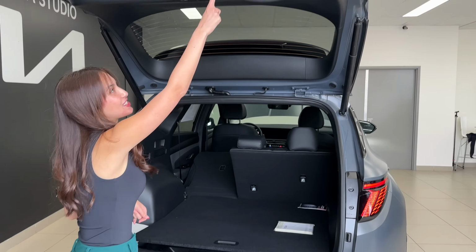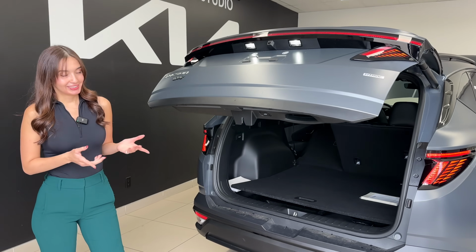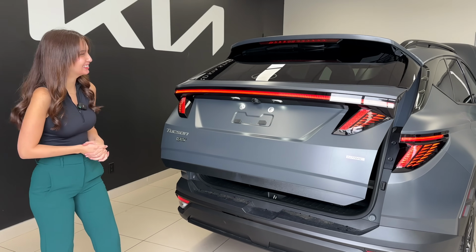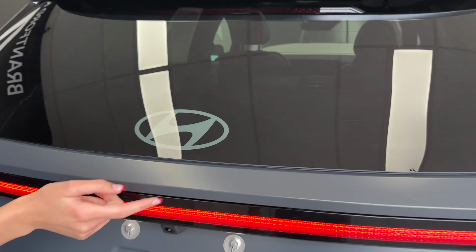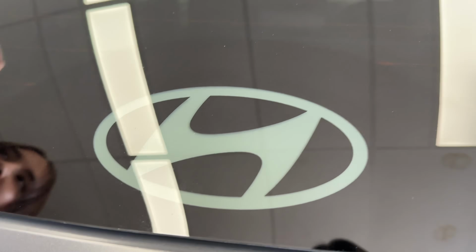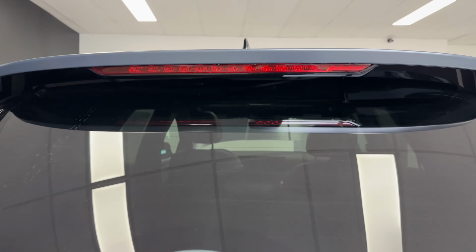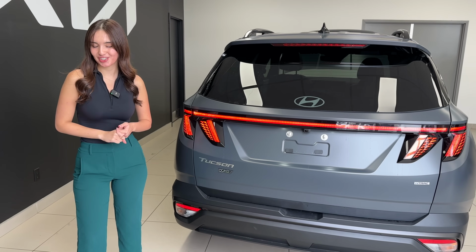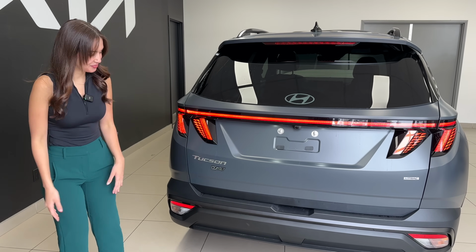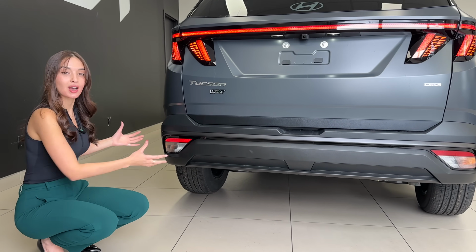And then as I close this, there's just a couple more things I want to point out about the back end of this vehicle. It's very quick. We have our beautiful rear glass with our integrated Hyundai emblem, high-mounted stop lamp, and the spoiler houses your rear wiper, which is now 75 millimeters longer than last year. So if that's not a reason to get the XRT trim, I don't know what is. The back end of the car also has a bit more of a wider, more robust stance when it comes to the rear bumper.